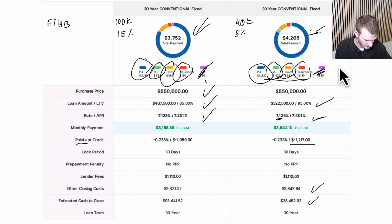Generally, we don't recommend doing it just to do it, because usually the lenders price those so that they price how much they're going to reduce the rate, so that they tend to win on the averages. Not every time. Sometimes you can win if you know what you're doing, but the point is you should have a clear strategy and know why you're doing what you're doing. But credit is the opposite of that, which is what we end up with here. Credit is where the lender says, if you take a higher interest rate, I will cover some of your closing costs. So we end up with about $1,089 in credit.